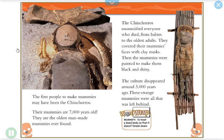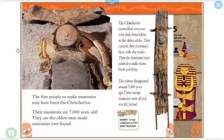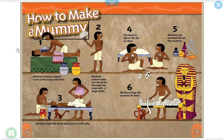Word wrap. Mummify. To treat a dead body so that it doesn't break down. How to make a mummy.